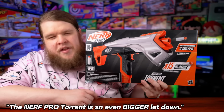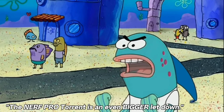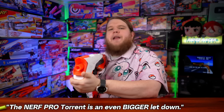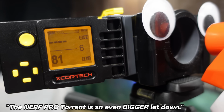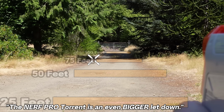Both the Sender and the Torrent are short dart magazine-fed blasters from Nerf with some pro performance, but the mags, while being honestly pretty inexpensive, are basically proprietary for no real reason, and the blasters launched with issues. So let's just assume for the sake of argument here that they work the way they're intended to going forward. For $30, or $20 on sale as I'm seeing it, the Torrent is a force to be reckoned with.